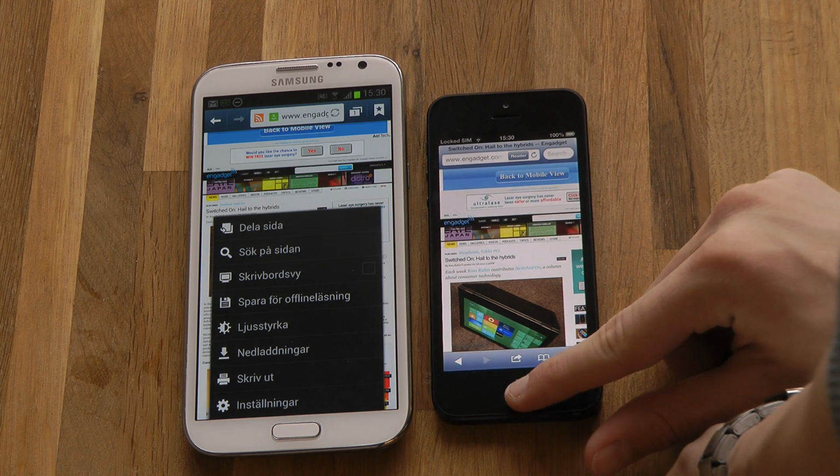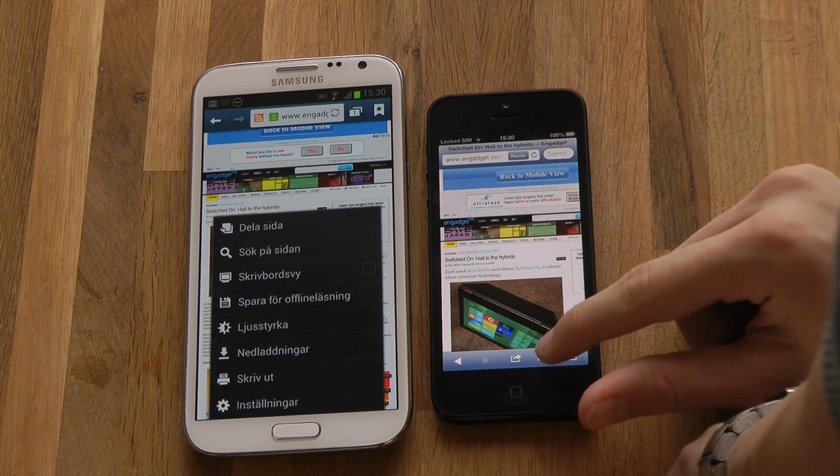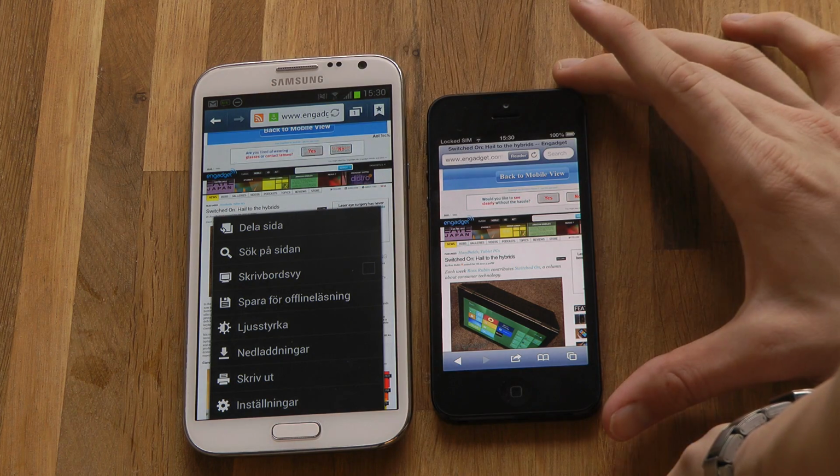And let's see, how do you bring up the settings here on the iPhone? I mean, we have the tabs here. I mean, Apple usually, okay, there we go. Also, they have the reader function. There we go. They also have a reader function.